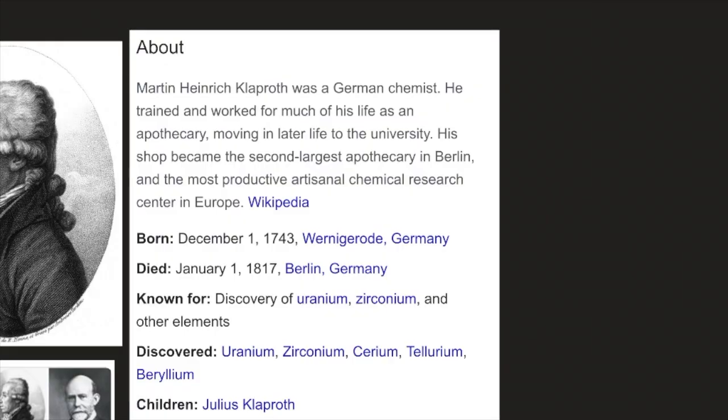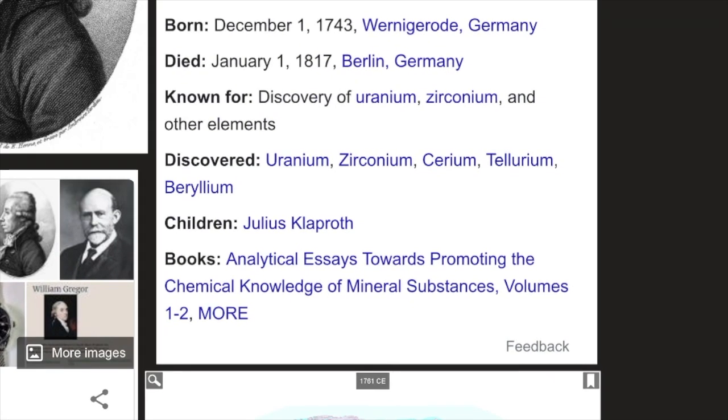Martin Heinrich Klaproth was a German chemist. He trained and worked for much of his life as an apothecary, moving in later life to the university. His shop became the second largest apothecary in Berlin, and the most productive artisanal chemical research center in Europe, according to Wikipedia. He discovered uranium, zirconium, cerium, tellurium, and beryllium.